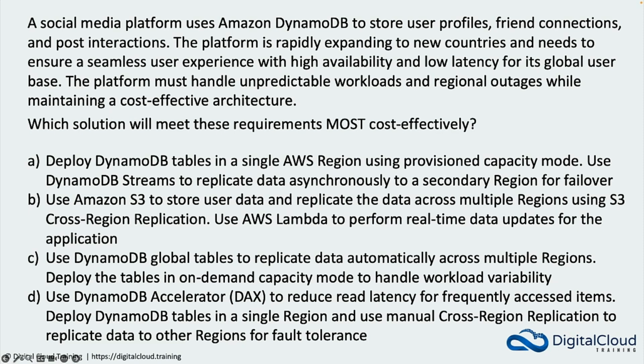So a social media platform uses DynamoDB to store user profiles, friend connections, and post interactions. The platform's rapidly expanding to new countries and needs to ensure a seamless user experience with high availability and low latency for a global user base. And the platform must handle unpredictable workloads and regional outages while maintaining a cost-effective architecture. Which solution will meet these requirements most cost effectively?